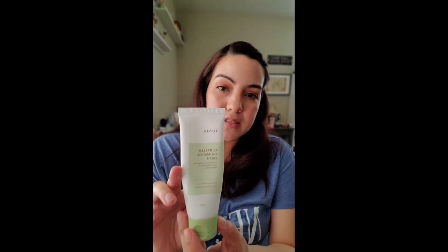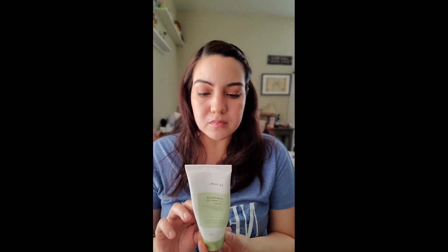Okay, so here's another skincare product. This is the Centella Calming Gel Cream, a Korean brand. I bought it off the online store YesStyle. And from what I remember, I liked it because it was very lightweight. It didn't feel heavy.